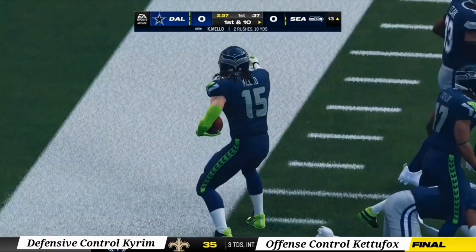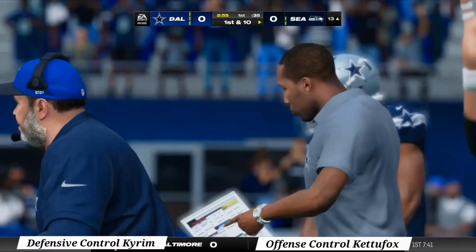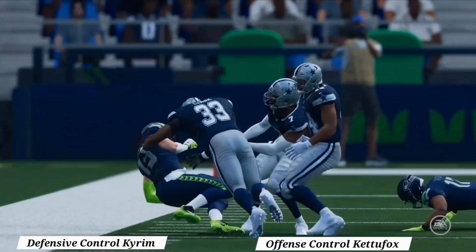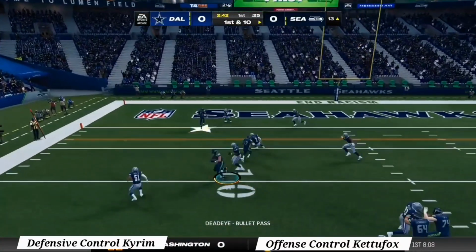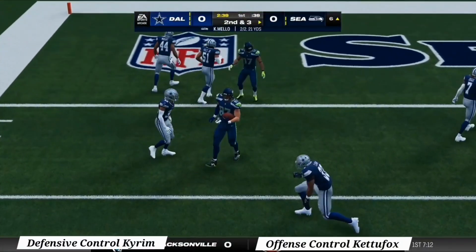And all the way inside the 15 before they drop him. Able to find a lot of empty space. 1-yard gain. This guy's proven himself to be one of the best. His ability to read defenses and know when he's able to pull it down and take off and go. That's complete right around the 8. They'll wind up getting 7 off.